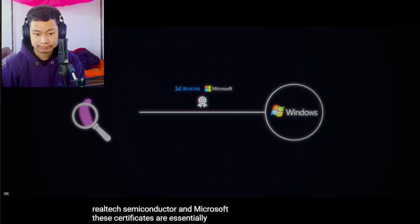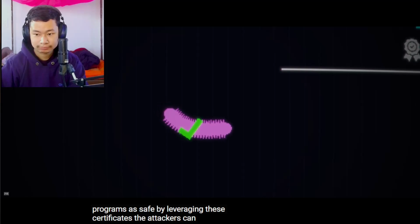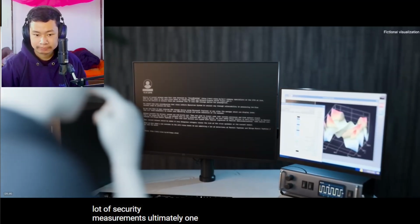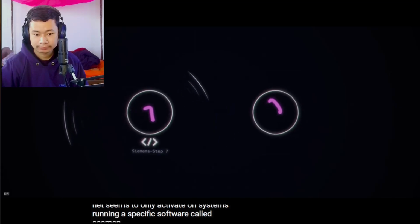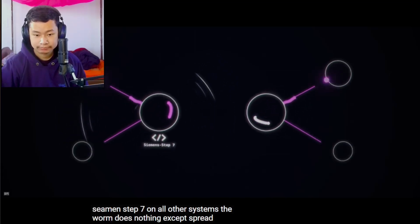These certificates are essentially stamps of approval that software manufacturers use to verify their programs as safe. By leveraging these certificates, the attackers can bypass a lot of security measures. Ultimately, one expert notices something extremely odd. Stuxnet seems to only activate on systems running a specific software called Siemens Step 7. On all other systems, the worm does nothing except spread further.